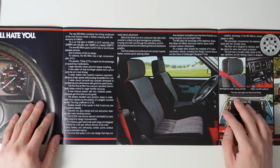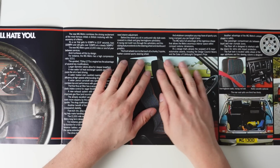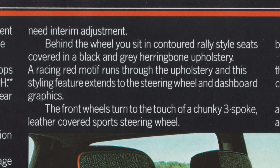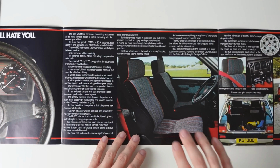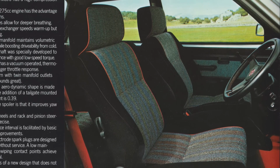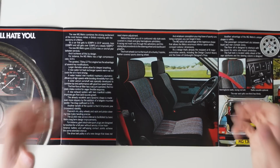And as we turn the page, we see the full impact of the MG treatment, because there are red carpets and seatbelts, then, as mentioned at the top, the red-piped herringbone seats they describe as rally style. But regardless of that lie, I maintain that these are one of the best compromises between comfort and support in automotive history. They're genuinely brilliant seats, and this is all the point. The MG Metro wasn't a real flying machine, but it was cool.